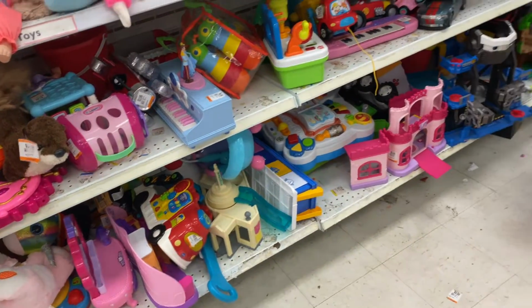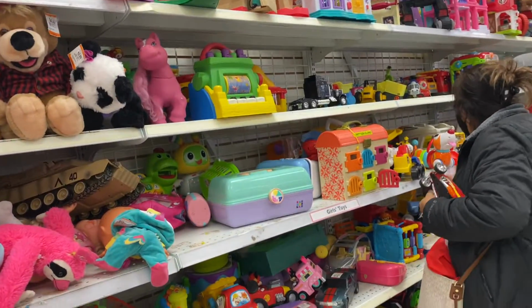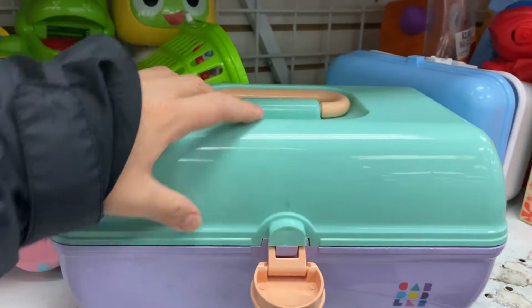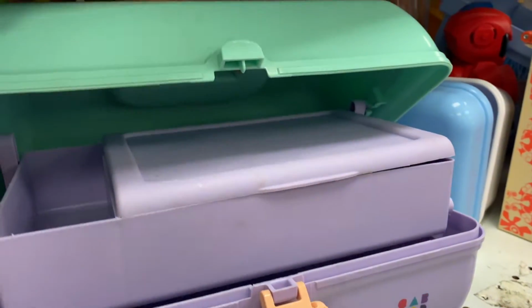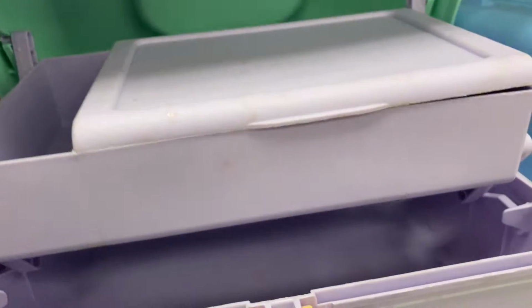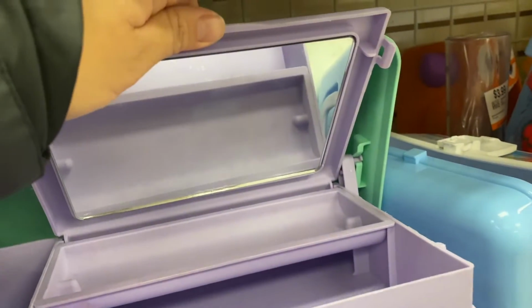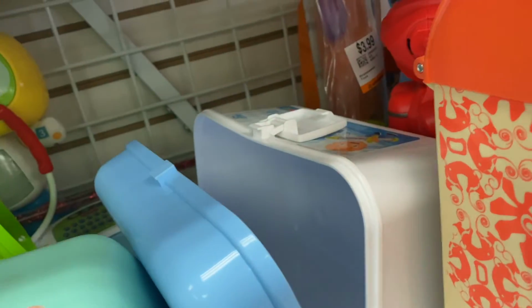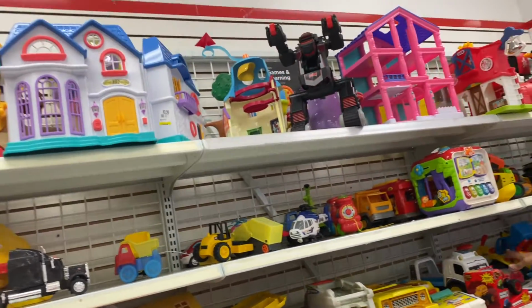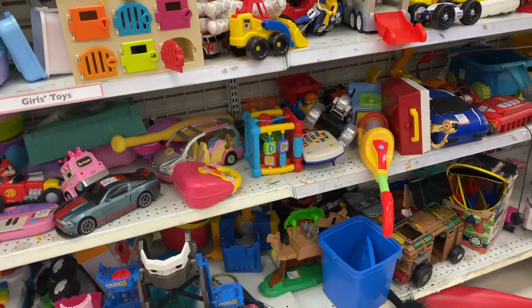Oh, there's so many cute toys. Look at this Kabuto. Okay, let's see inside. It does look like in a really rough shape. Like, I don't know if you guys can see, but it's pretty dirty. It does have everything though. That's what the toy section is looking like.